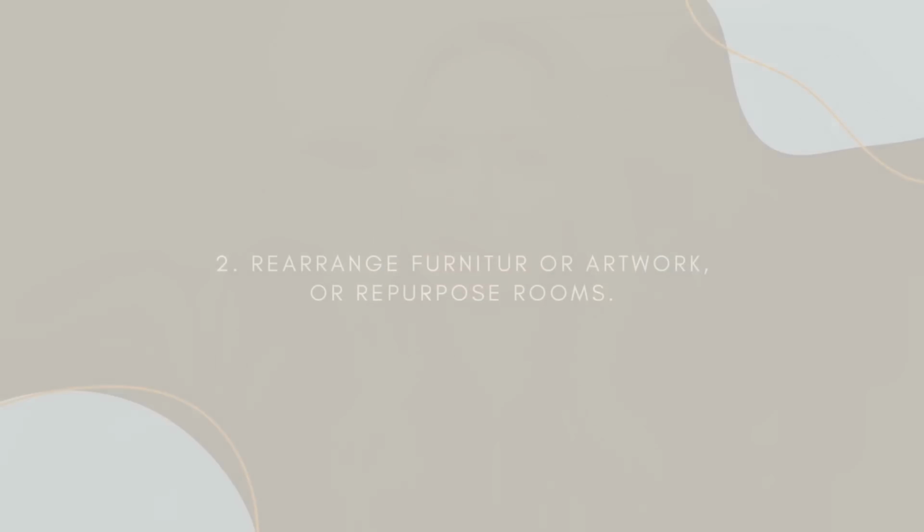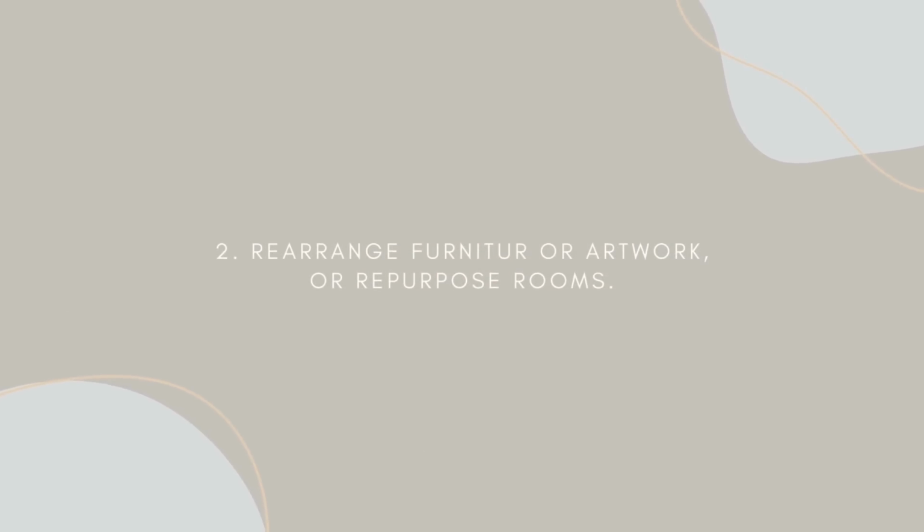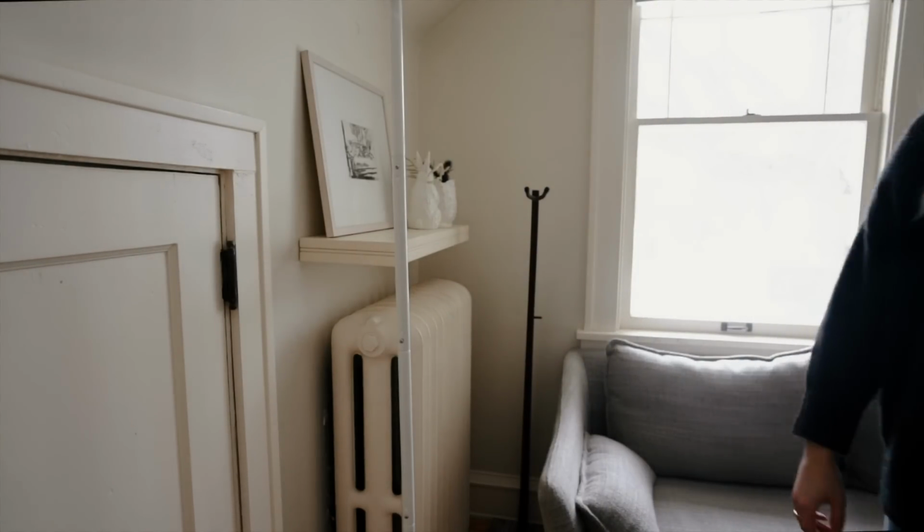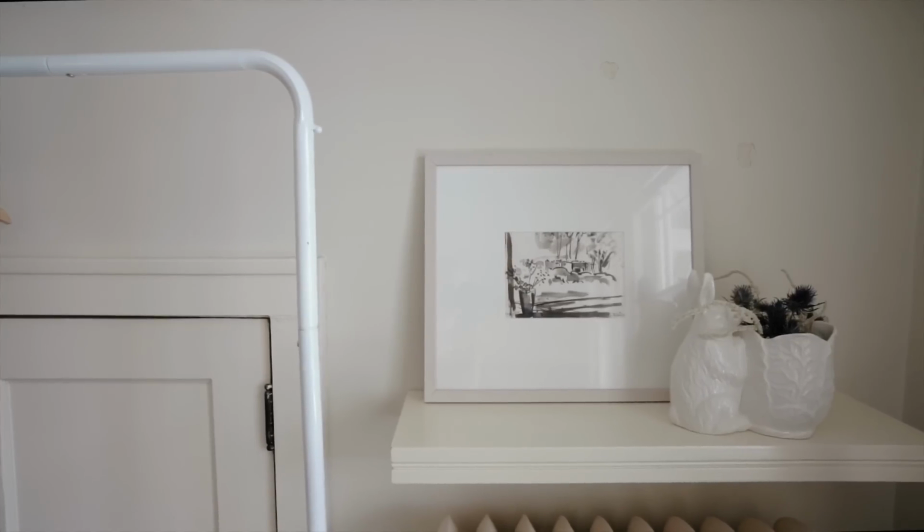A second way to refresh your home is to rearrange furniture or artwork, or to even repurpose rooms. So switching an office to a studio or even a bedroom, or simply switching the way your bed is oriented or the way the chairs fit in the dining room. Or if you're limited in space and you don't have that many options, it can even be as simple as switching where the artwork on the walls is. I think doing something as simple as that can make your whole space feel refreshed.